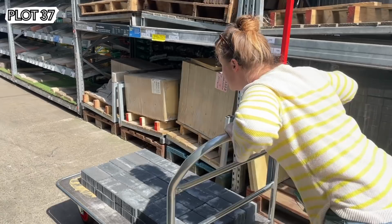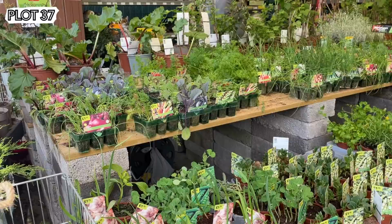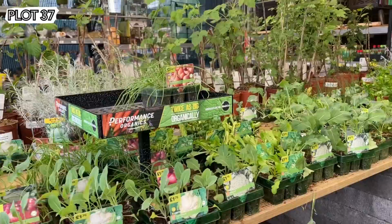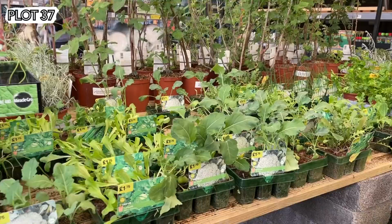While we're here, I'm obviously going to have a look at what they've got in the veggie department. I'm hardly going to come in and not look, am I? I mean, there's nothing exciting. I've got to tell you, nothing exciting. There's lettuce and cauliflower, bit of rocket. I'm waiting for them to have the chilies and tomatoes because I want to pick up a Sungold tomato and also a couple of bell peppers.